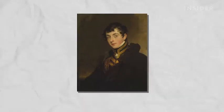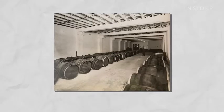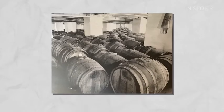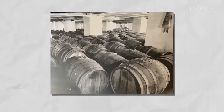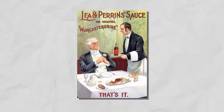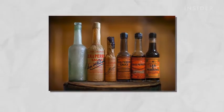Lord Sandys never returned. And Mr. Lee and Mr. Perrins put this mixture in the basement of their chemist shop and didn't return to it until a couple of years afterwards, when they tried it and it had matured into this wonderful elixir, and so started the kind of global fame of Lea Perrins into what it is today.